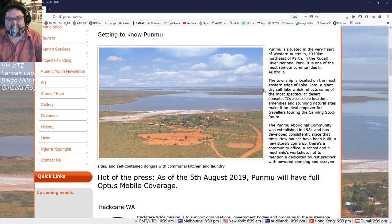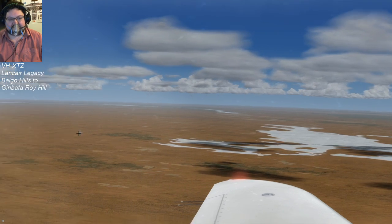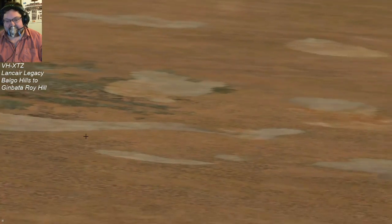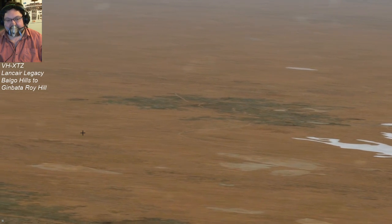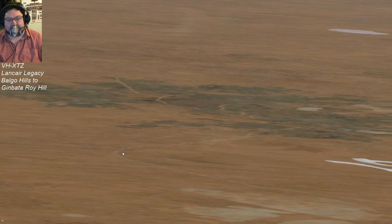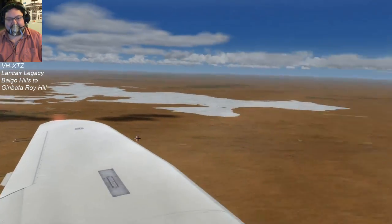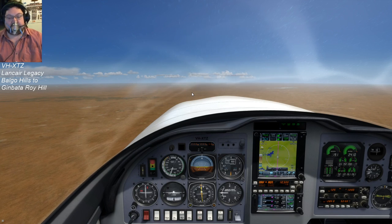The township is located on the eastern edge of Lake Dora, a big salt lake. An ideal stopover for travellers touring the Canning Stock Route, which is the route that we're kind of diverging from. Not that much, to be honest, it's just over there. So we're still sitting on the Canning Stock Route. But the township, Punmu, is right there, with the road going straight through it. So there's the Canning Stock Route. If we were to have an engine failure right now, we'd probably try to land on that route and wait for the next truck to come past, which will probably be in about a few months.